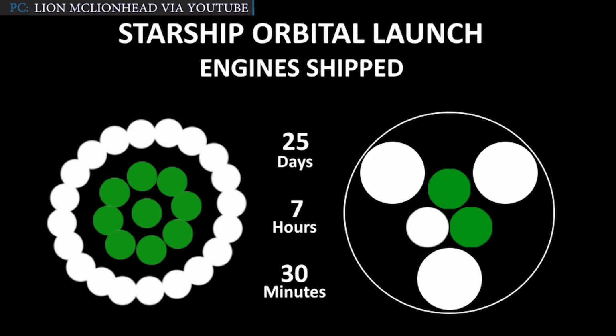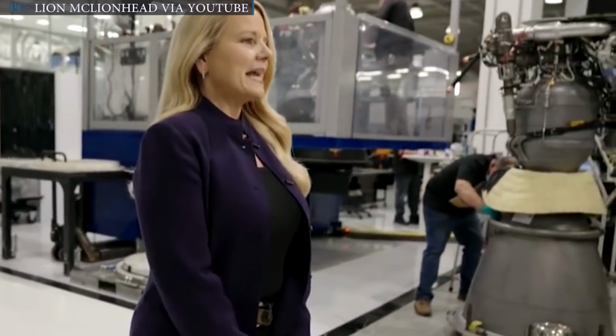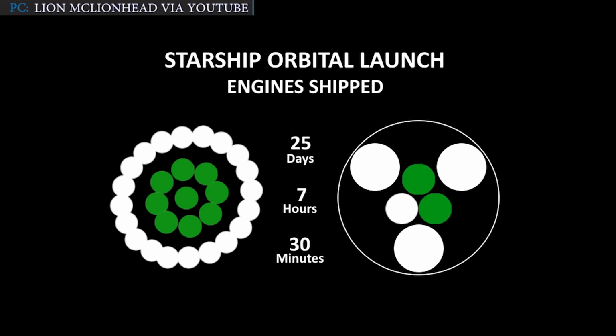This in turn proves that SpaceX has already shipped at least 11 of the almost 3 dozen Raptor engines needed for the combined rocket's first launch attempt. SpaceX's goal is to manufacture nearly hundreds of Raptor engines per year to install in numerous Starships and Super Heavy boosters.